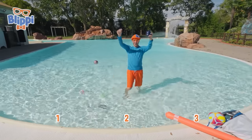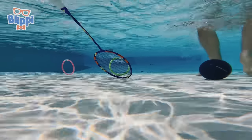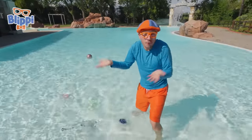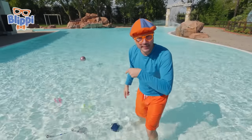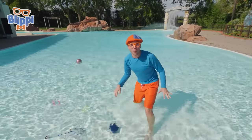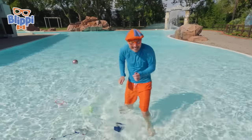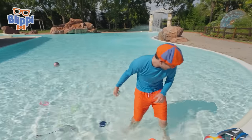1, 2, 3, woohoo! Whoa, check it out. The other ball was floating at the top, but this one looks really dense. See, the blue ball went all the way to the bottom. Whoa. We'll leave that one for later.